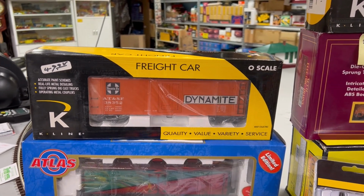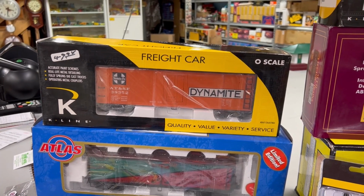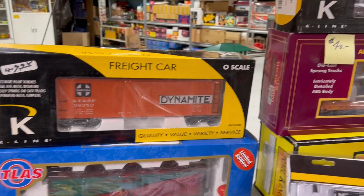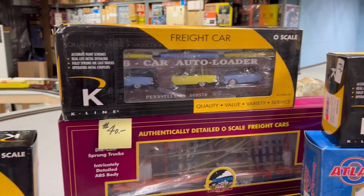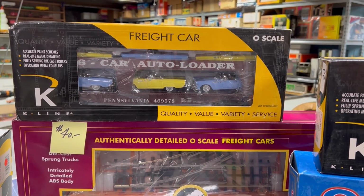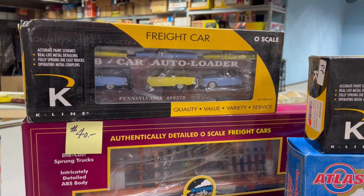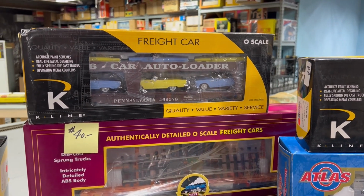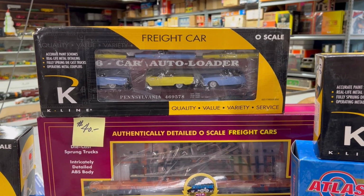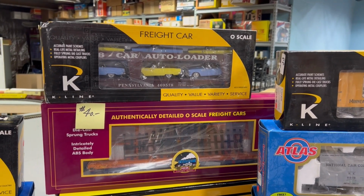This one here by K-Line has dynamite on the side. Another reefer, well, it's not a reefer, I guess, with dynamite, but I thought that was really cool, so I picked that up. And up here is a K-Line auto loader, and these are similar to Lionel, but they hold 6 cars instead of 4. They're longer, and these are all die cast, the body, and they're really heavy cars. So these have Thunderbirds on them. And I also thought, well, maybe I could switch out some of the automobiles and display them in my collection.